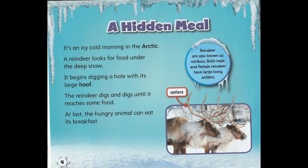It's an icy cold morning in the Arctic. A reindeer looks for food under the deep snow. It begins digging a hole with its large hoof. The reindeer digs and digs until it reaches some food. At last, the hungry animal can eat its breakfast.